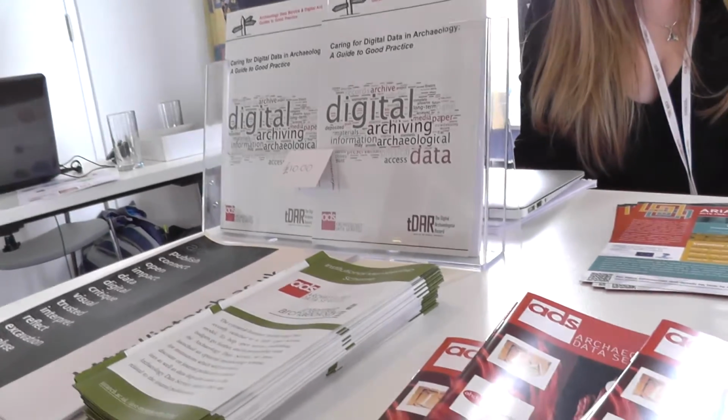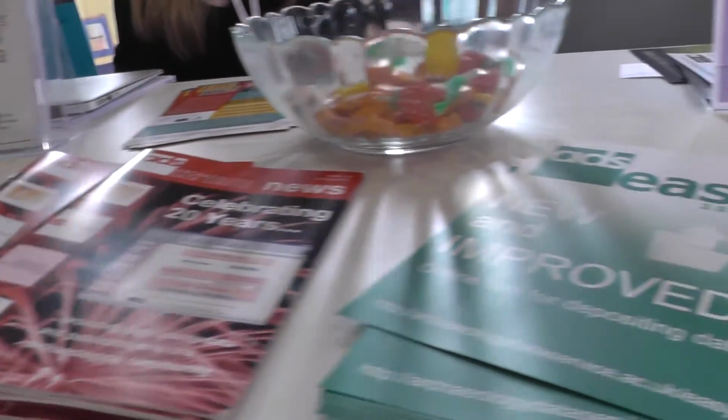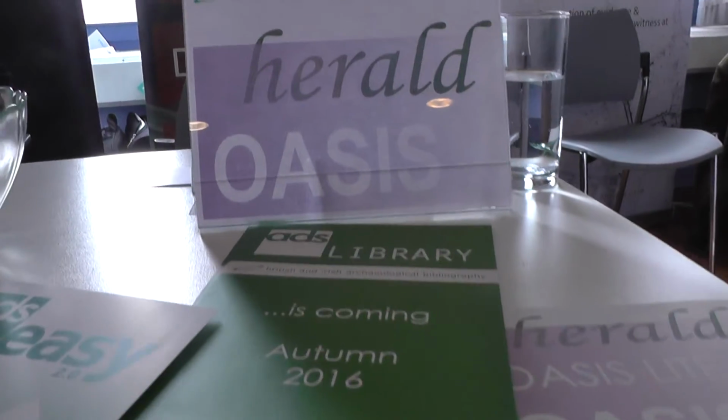Well, the ADS is a digital repository for archaeological data. We've been around for about 20 years now, and we provide a service. All the data that we have is available free of access charges on the website. We have lots of different types of resources that anyone can use, and we also preserve that data in the long term, with the idea that in 10, 15, 20 years' time it will still be accessible for future generations of archaeologists to use and become part of their own research and reuse that data.